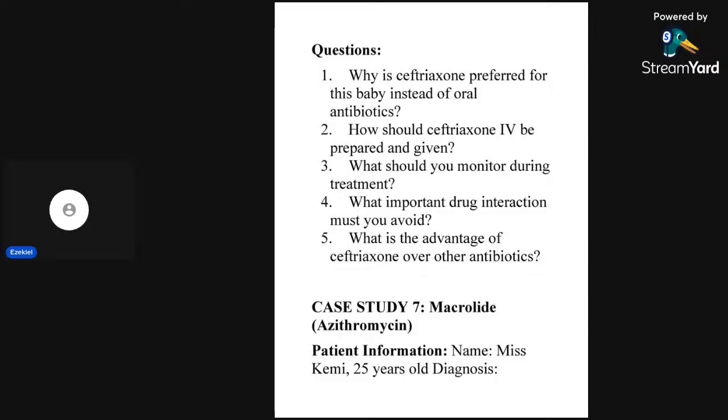Then advantages of ceftriaxone. Ceftriaxone is usually given either 12-hourly or 24-hourly. It's broad spectrum. If you remember, ceftriaxone is a third generation cephalosporin, has a long half-life, and it can penetrate tissue very well. But all those ones are quite clinical. Majorly, what you just have to know is that it's broad spectrum, a third generation cephalosporin, and it can lead to better treatment results.